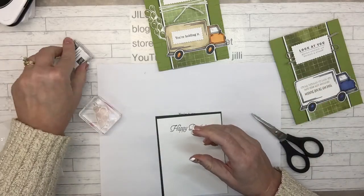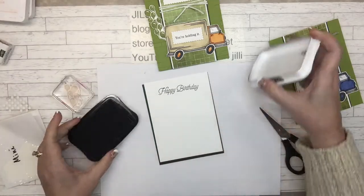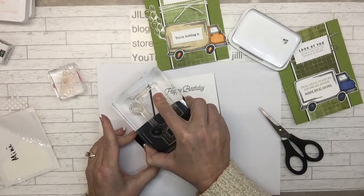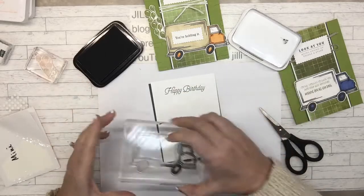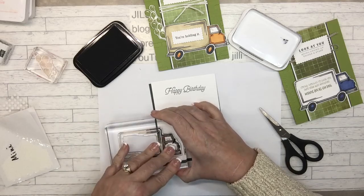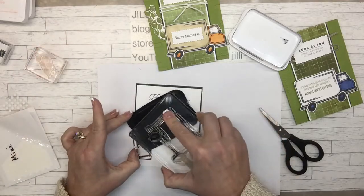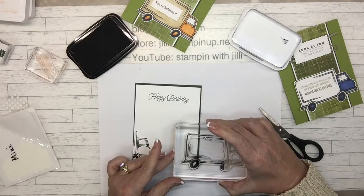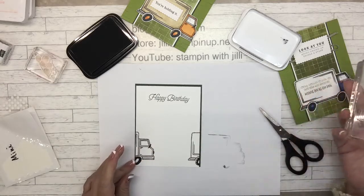And then for the truck, I'll use Memento because I'm going to color it with the blends. I have to remember, if I stamp a lot of the truck, I have to color a lot of the truck. But what I could do is a little bit here, because I want the balloons on here, and then a little bit on this side, like it's multiple trucks. Just a little bit, so I don't have to color too much. Okay, you can tell that's the back end of a truck.